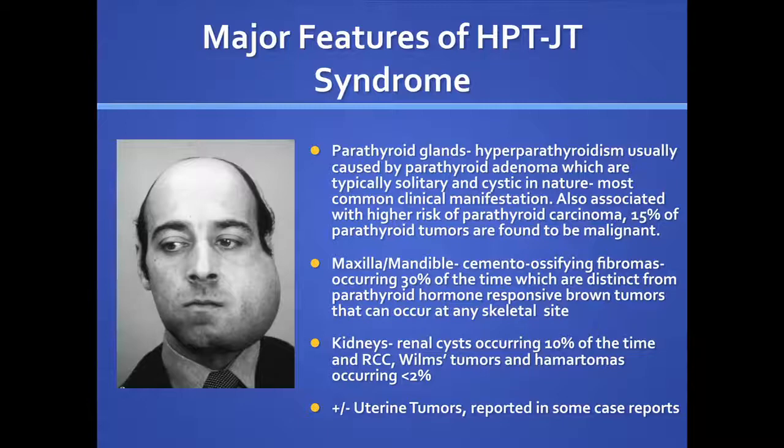And when you consider how rare parathyroid carcinoma is, I think it's really important to recognize the malignancy potential. The maxilla and mandible cemento-ossifying fibromas occur in 30% of patients, and it's probably the most striking part of the disease. I think it's important to draw a distinction between brown tumors associated with hyperparathyroidism and these tumors, and we can talk a little bit more about that later if we have time.